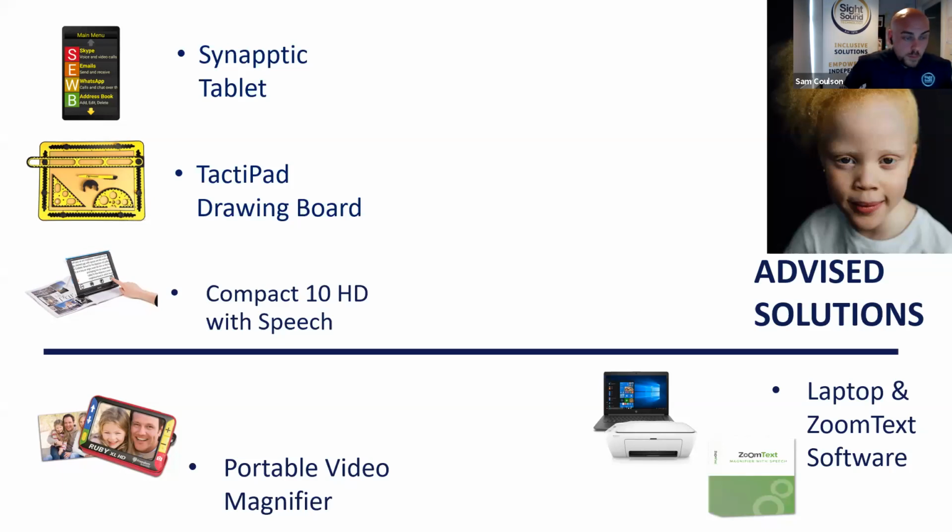Secondly, the TactiPad drawing board. This is a really useful little solution, and as I said, it's very simple, very straightforward. £295 for the drawing board, and it comes with all of those tools that you can see. This is often used for blind people with no vision at all. However, for Key Stage 1 students like Holly, this would be a really good way of introducing tactile drawings. It's a way of engaging them in the classroom as well.